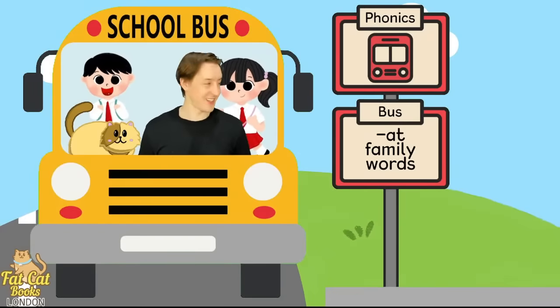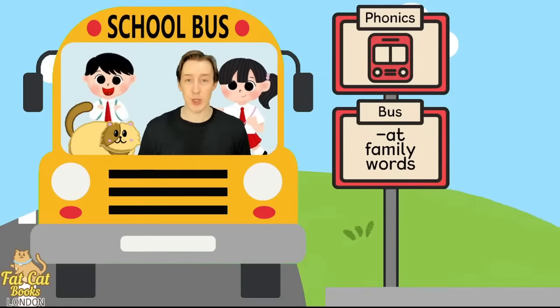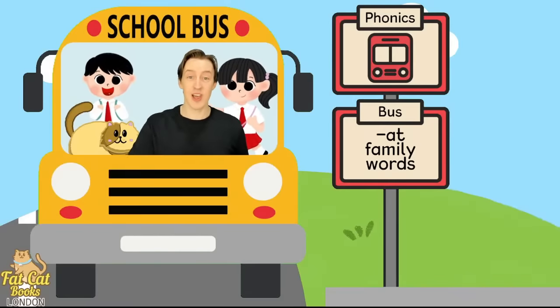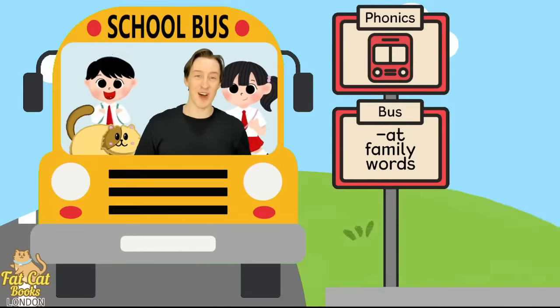Oh, here we are. It's the AT family words. We're going to read words with short vowel A next to T. Let's go learn how to read. Everybody off.